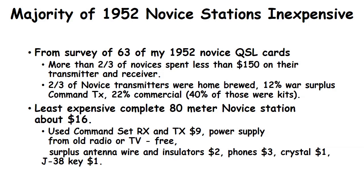I took a look at 63 of my 1952 novice QSL cards and found out some interesting things about what novices generally spent on their stations in 1952. More than two-thirds of the novices had less than $150 invested in their stations, transmitters and receivers. And interestingly, two-thirds of the novice transmitters were home-brewed.